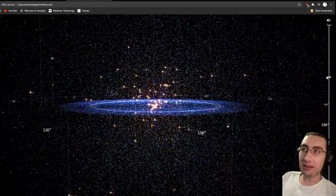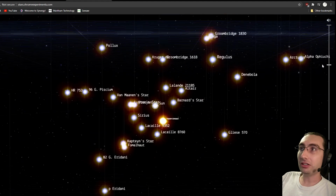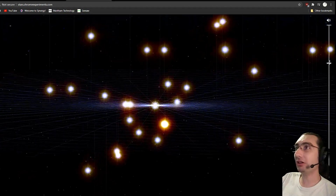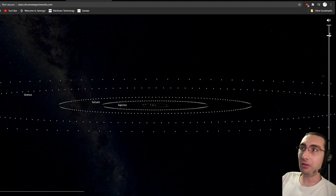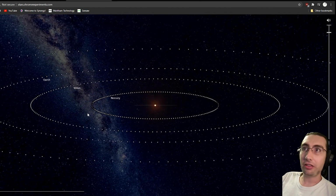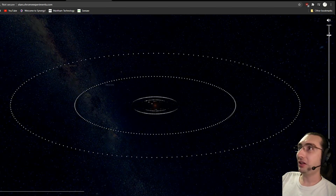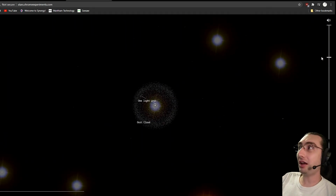We can zoom in and we can see, oh, here's our star, the sun. Oops, the sun. We can zoom in even closer and see what it looks like inside of our own solar system. Okay, so there's Earth, Mercury, Venus. You can click and rotate our solar system. You can zoom out and see the closest stars to us.